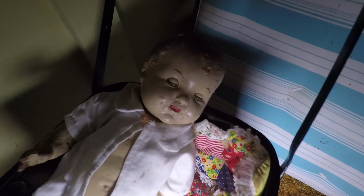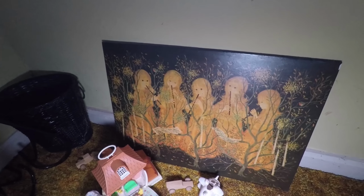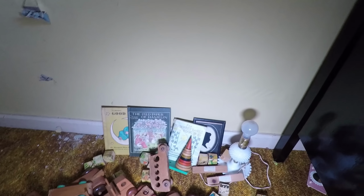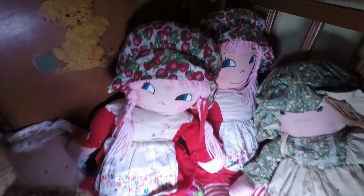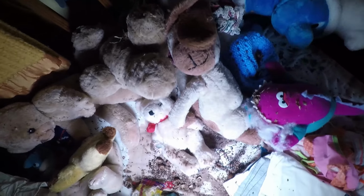Get a little closer there. Creepy. There's a weird picture. Ghostly children playing flutes in the forest. And then there's some wooden toys here and some more books. And then we go over here into the baby's crib. And you got more of these things right here. These weird dolls that are looking that way. That one. We got a lot of Smurfs in here. You got Papa Smurf right there. Yeah. We got a big Smurf right there. Dogs, teddy bears. Another Papa Smurf back there. All right. Mattress.